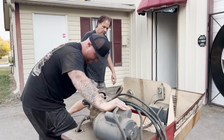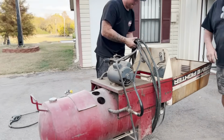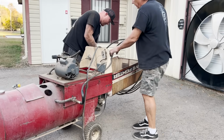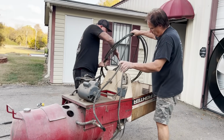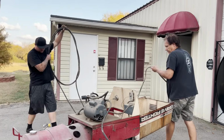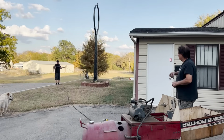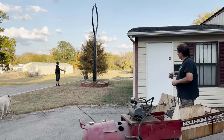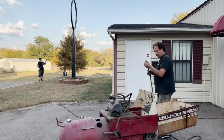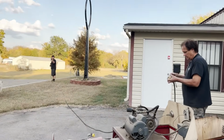See how long that hose is and if it's all in good shape. It looks to be really good. It doesn't look that old, but it's still got the writing on it. Yeah, this is twisted inside. That's 40 feet? Yeah, still spray you from here.